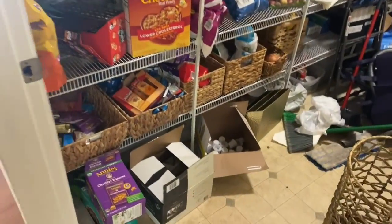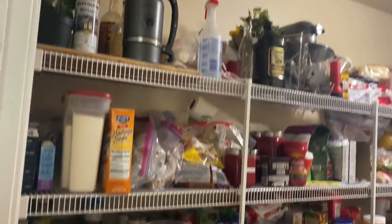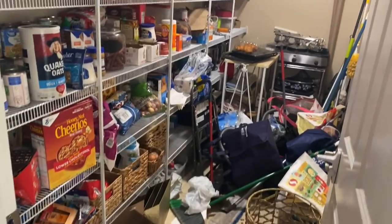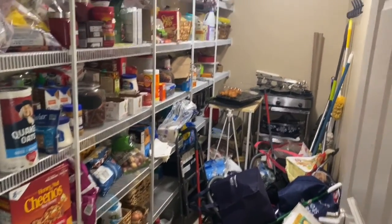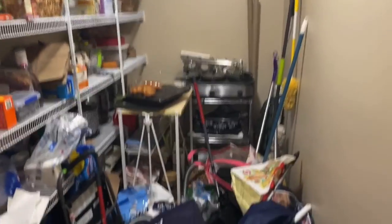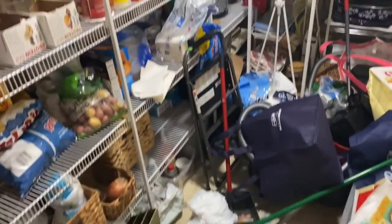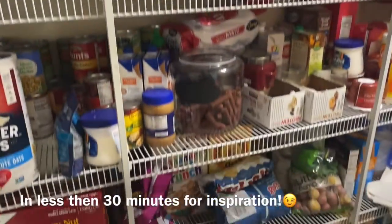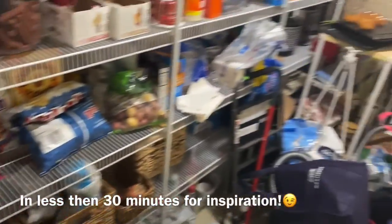This is my pantry. Ridiculous, right? So we're gonna do a clean and organize with me today and get it together. All right.